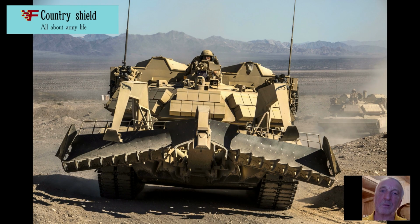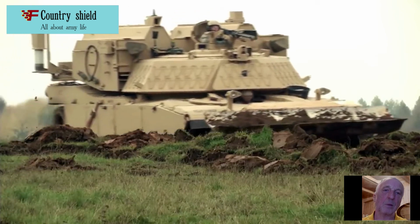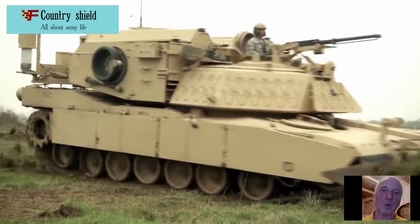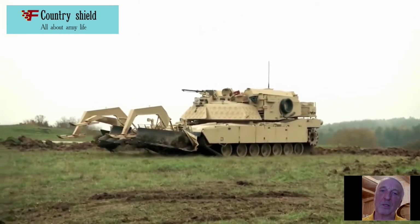In addition, the M1150 is equipped with 2 stacks of 8 smoke grenade launchers that can provide cover while the vehicle is in danger. Although lightly armed, the ABV provides crew protection and vehicle survivability, while its speed and mobility allow it to keep up with the maneuvering force. It is very similar to the Abrams tank in terms of size, weight, speed and range.